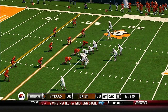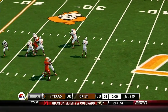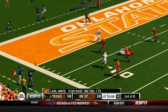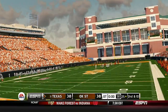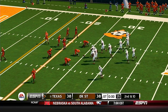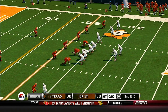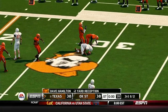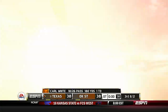Here we go! Motion! Got a man in and out of his hands. That makes it second and 10. From the 25-yard line, second down. Catches it, and he's immediately tackled behind the line. Loss of two. Pretty good stand there. They weren't fooled at all by the offensive play call.